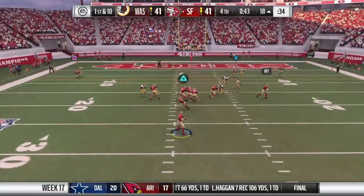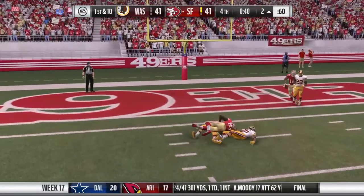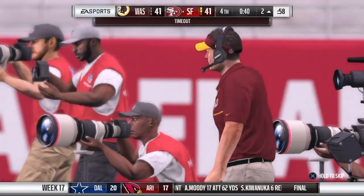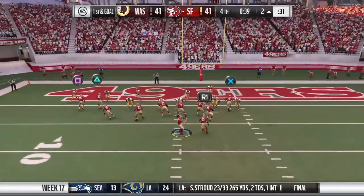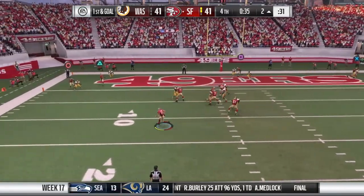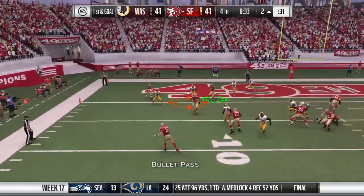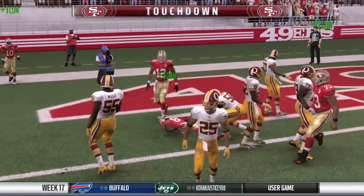They go play action here on first down. That is caught inside the 5. And play is stopped here. Timeout. It's the defense calling the timeout here. Again, he'll drop to throw. Buying time to his left. That's caught at the 1. And he's going to take it in.